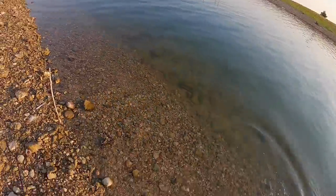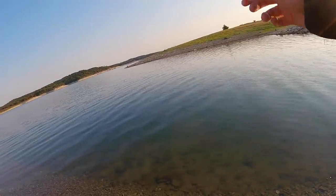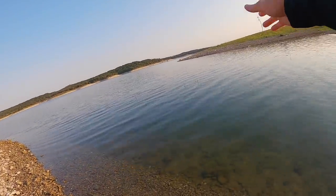You ready? Go back in. Oh! Let her, dude. He got me wet. Then caught me a fish. Hard fighter, too. He was taking off out towards the lake. I thought he was bigger, but shoot, that was a decent one. Bigger than any of the fish we caught yesterday.